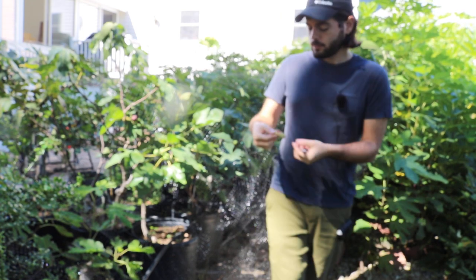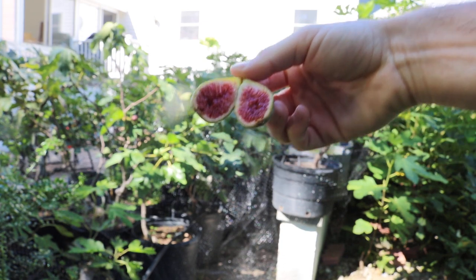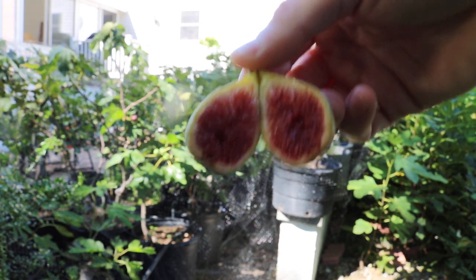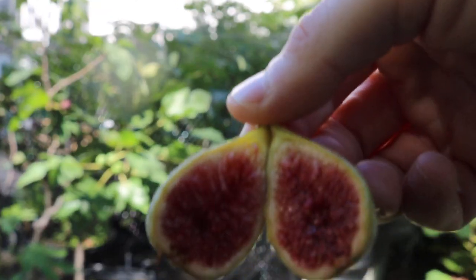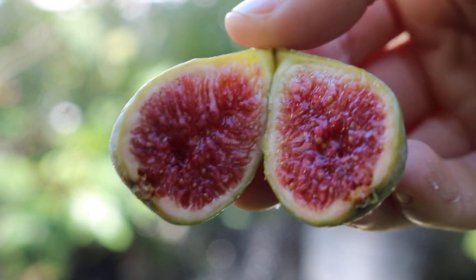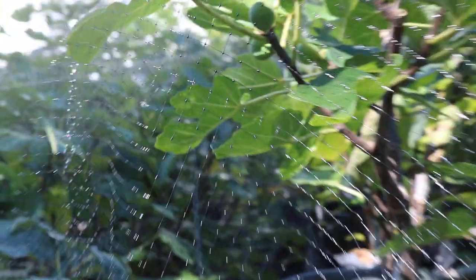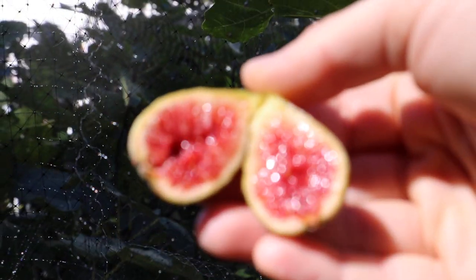Just simply because it's been a bit colder here, but you can really see the inside there. I'm gonna zoom in for you guys and get a nice photo. It looks pretty good, huh? We're not in the most light. Let's see if we can get some light. There we go.